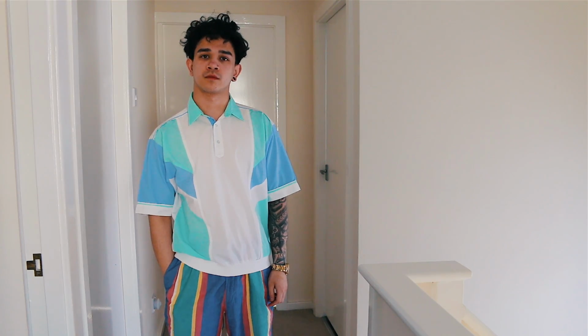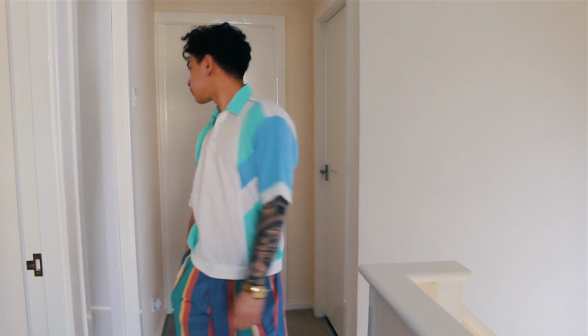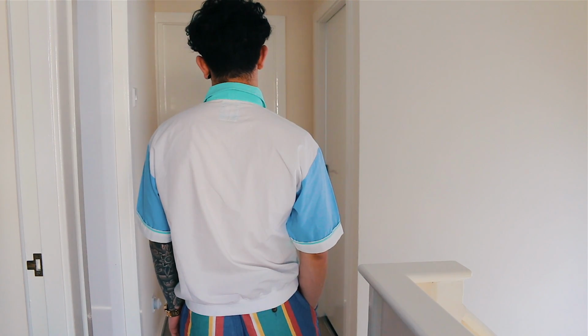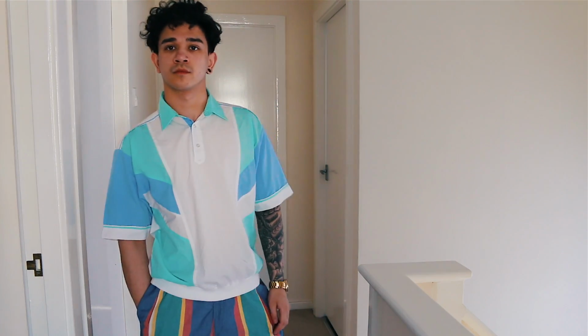Okay, so now that we're done with the t-shirts, I have a few interesting shirts and jackets to show you. The first of which is this Gallini polo shirt. Now, when I found this at the thrift store, I was instantly drawn to it simply because of how unusual this item is. It definitely looks like one of those items of clothing that you would see in the 80s, like a rich individual who plays tennis.